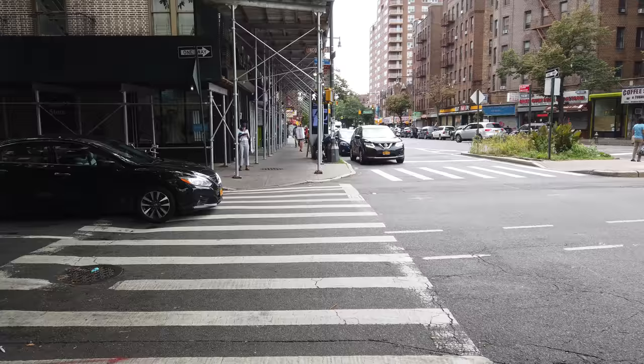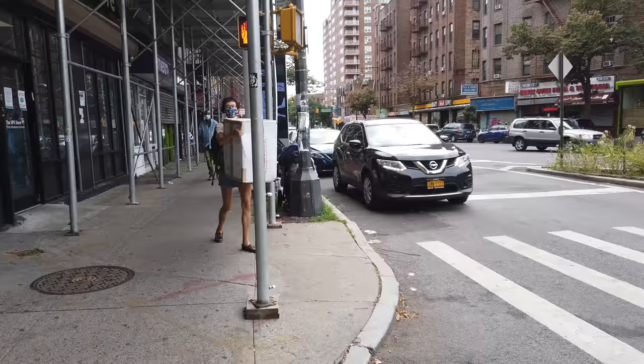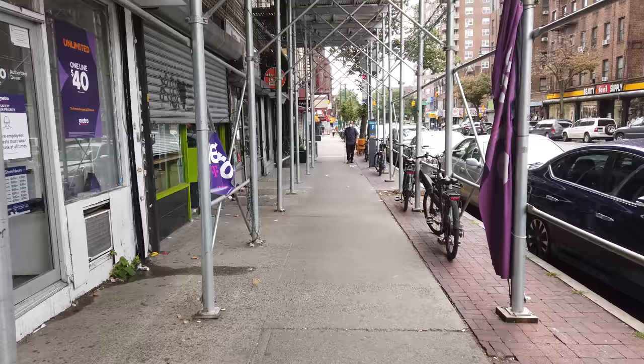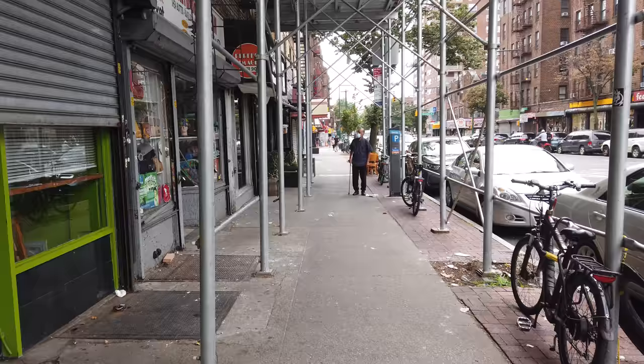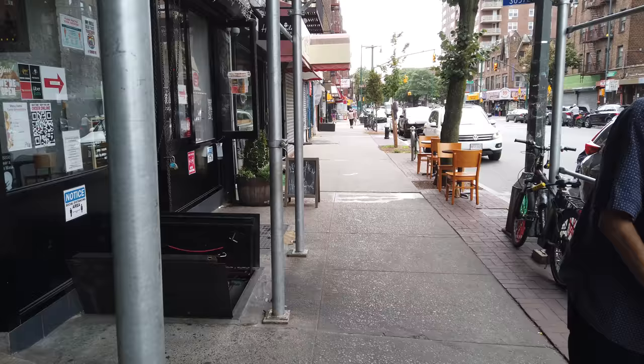I'm at the intersection of Washington Avenue and Flatbush Avenue now. I believe this is where Washington Avenue ends, so it just becomes Flatbush Avenue now. If you take Flatbush Avenue all the way down to the end of Brooklyn, you'll cross over into the Rockaways. That's the borough of Queens. I just kicked an empty plastic cup.